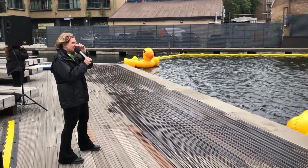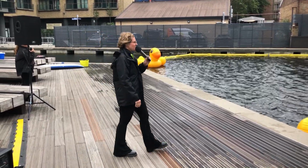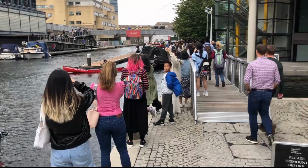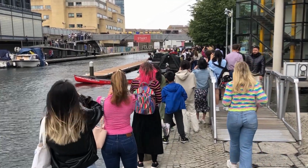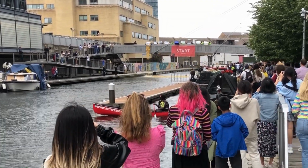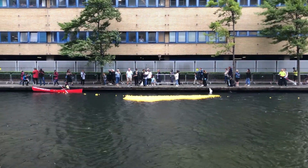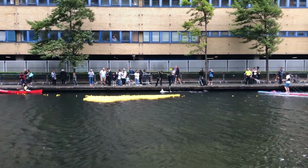Our team is ready at the bridge. You can see all the lovely green shirts up there. They are ready to help the ducks fly off of the bridge up the other end of the canal. Though it looks like Duck 1401 will win, in fact it was Duck 571 in a late run from the middle of the pack.